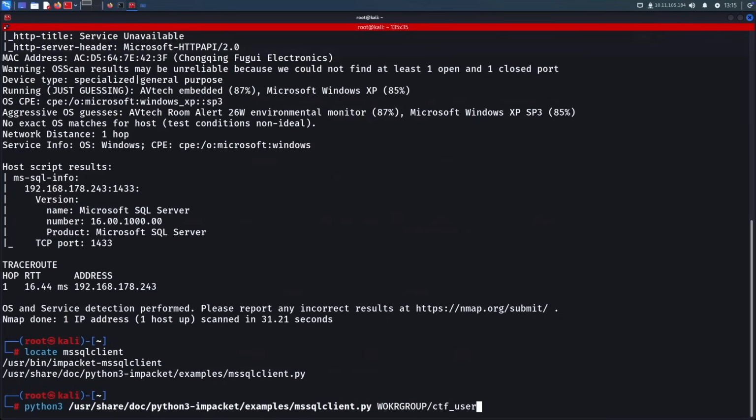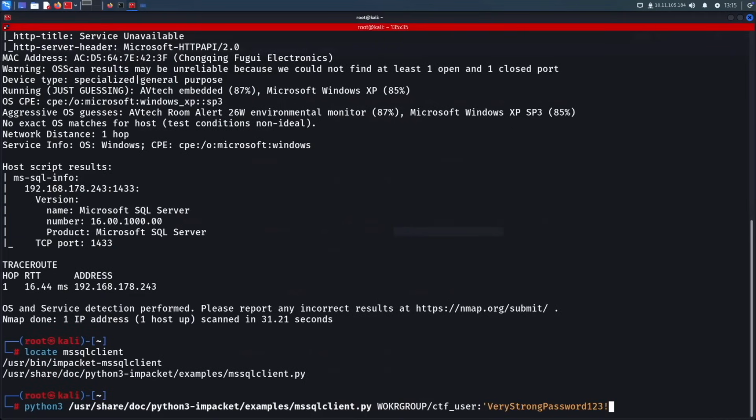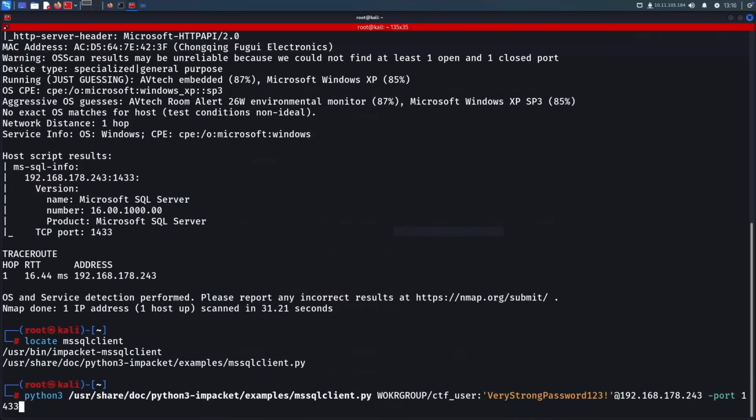/ctf user, which is the username that we just got from our admin friend on the leaked chat. Then we're going to have to paste down the password that we just got from here. So I'm going to copy that and paste it down over here. Then continue with the IP address of our target, which is 192.168.178.243 in my case, but in your case, it's whatever TryHackMe says. And then I'm simply going to say that the port to connect to is 1433.